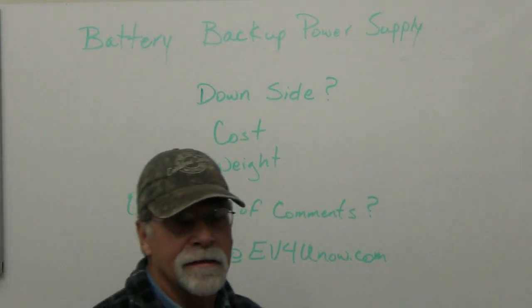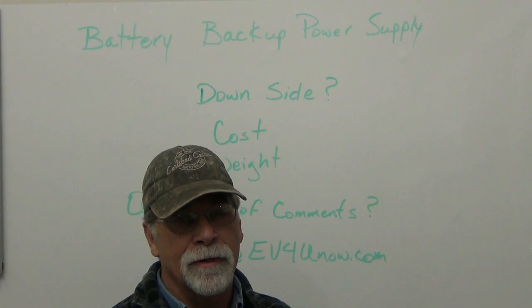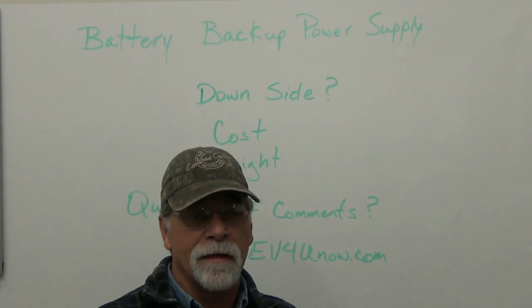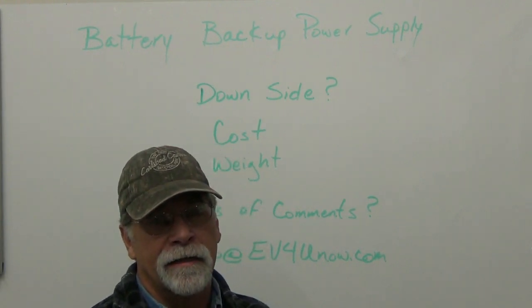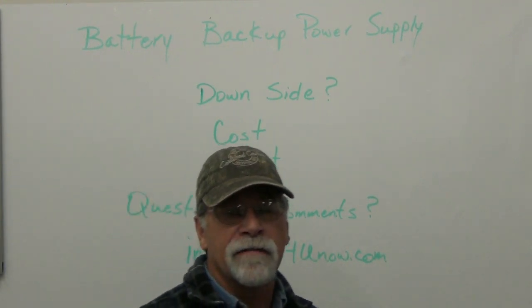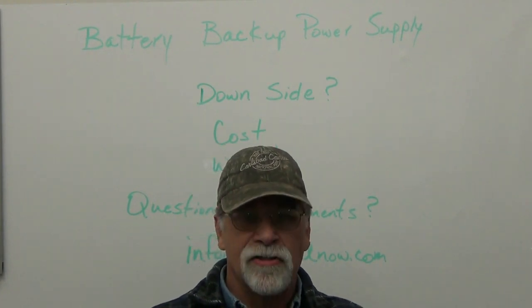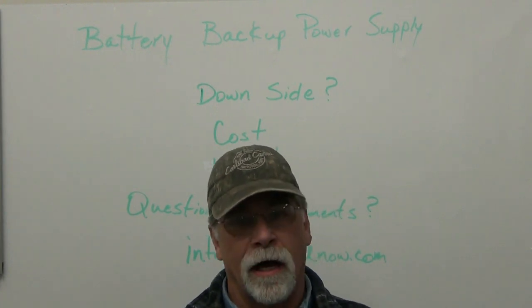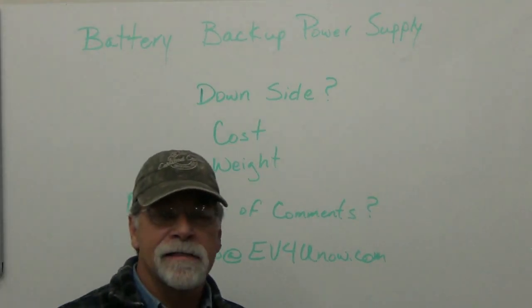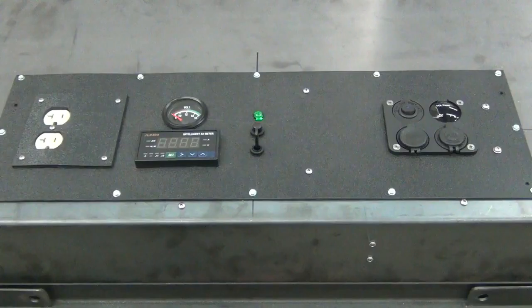And then the cost. Lithium cells are not cheap. So you've got the cost of the battery, the cost of the inverter, the cost of the charger. And all the advantages of having a custom-made item that fits your needs and your use perfectly come at a cost. Let's take a look at this unit that I was talking about.